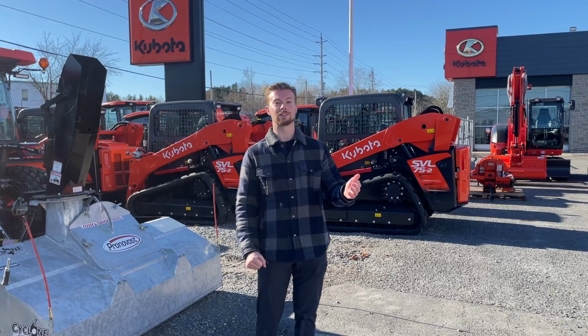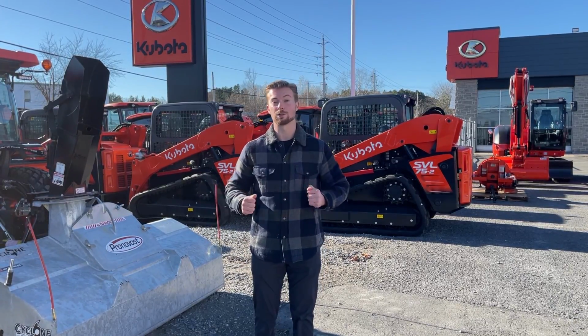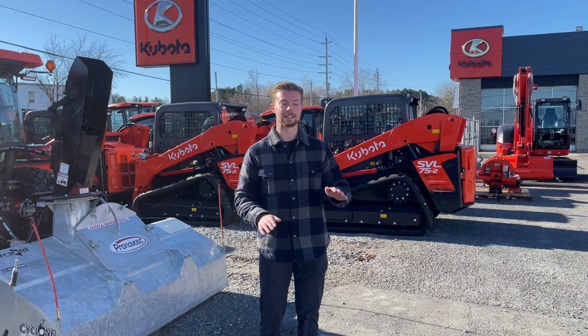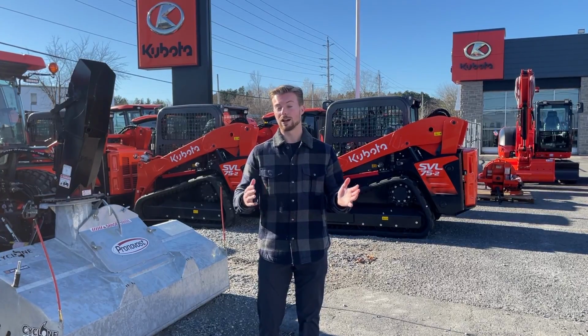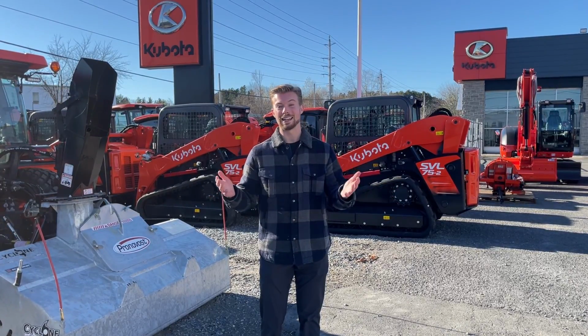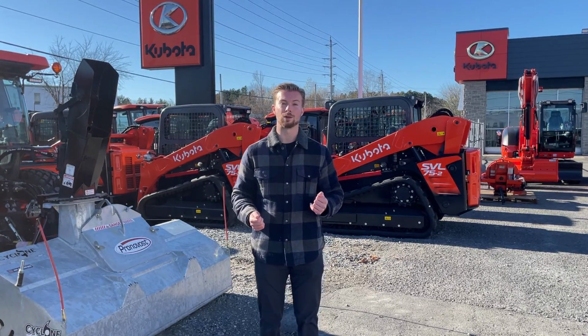And you also want to be covered against accidental damage. When you're working with a Kubota tractor or a piece of equipment in general, a lot of things can happen that you're not really expecting. You can get your tire stuck in a hole, flip the tractor over, or drive over a rock and completely destroy your transmission. So these are all accidents that can happen to your tractor and are really unfortunate for you, the customer, if you don't have this type of insurance to cover it.